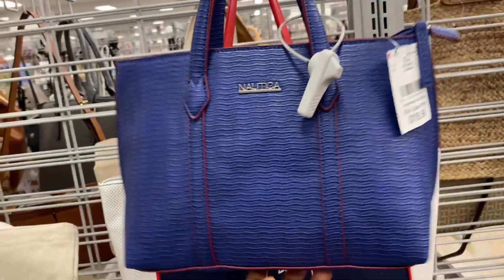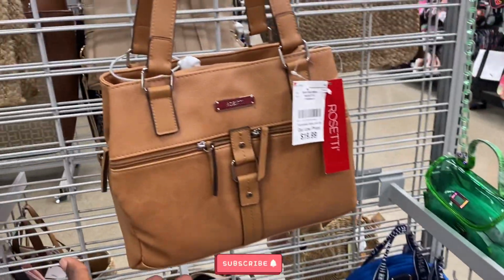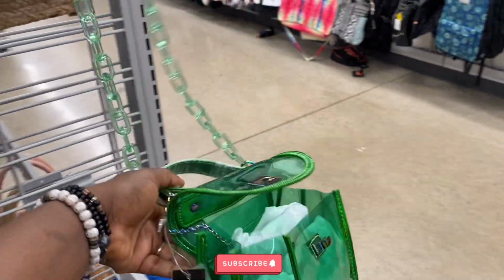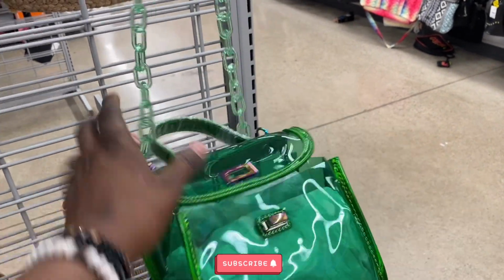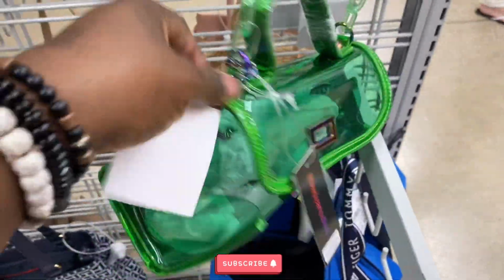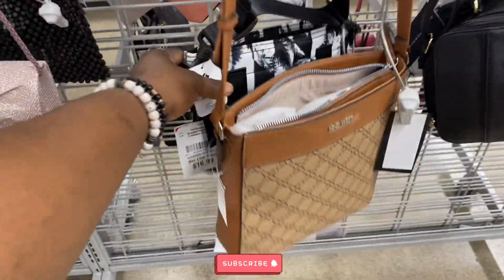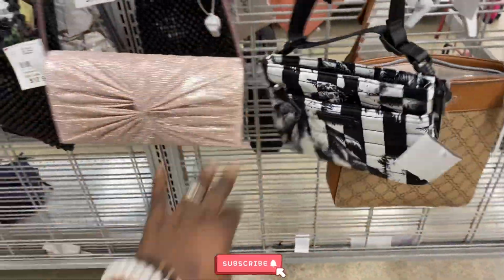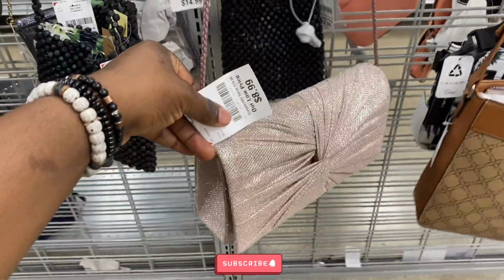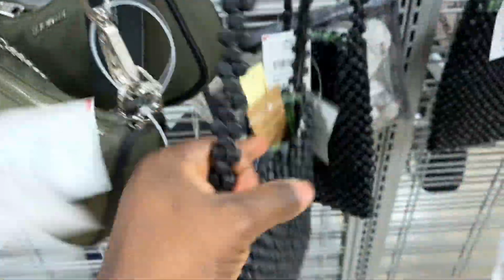This is $19.99. It's beautiful. This is $19.99. And this cutie is $16.99. This is cute. $12.99. It's beautiful. $19.99. And this is $16.99. And this cutie is $8.99. Oh, this is $12.99. It's cute. And this clear one is $9.99.